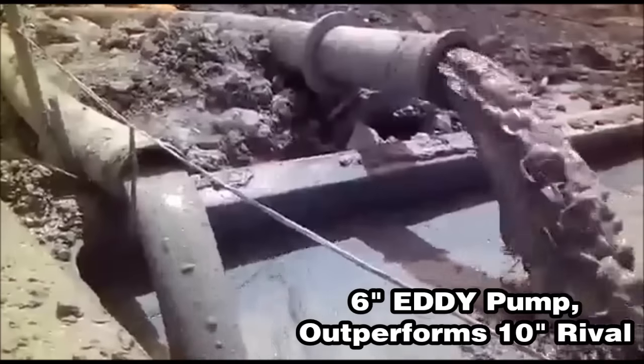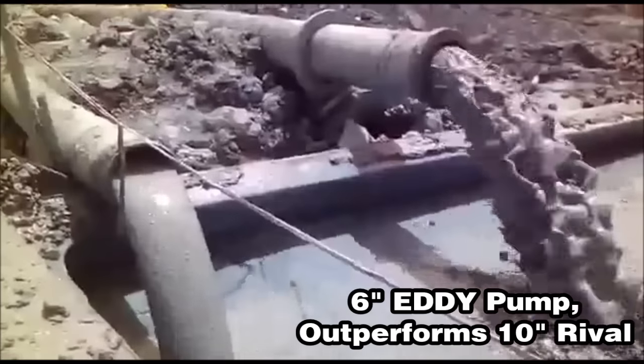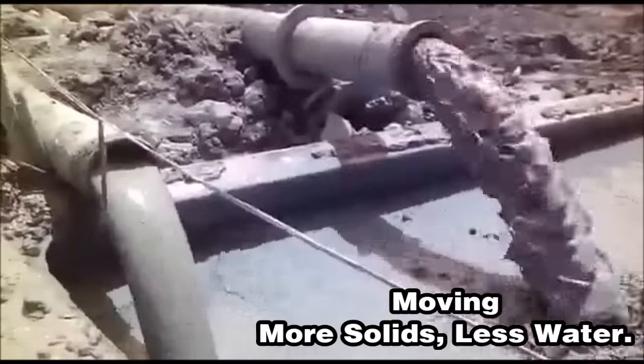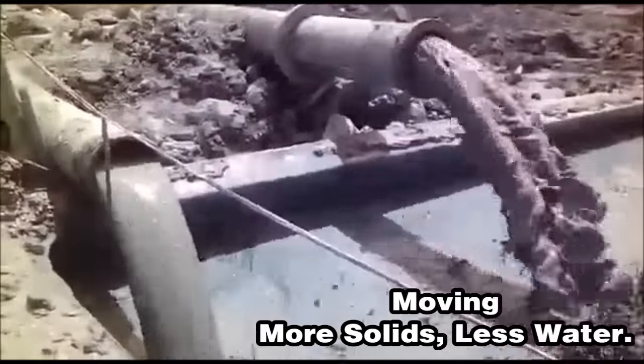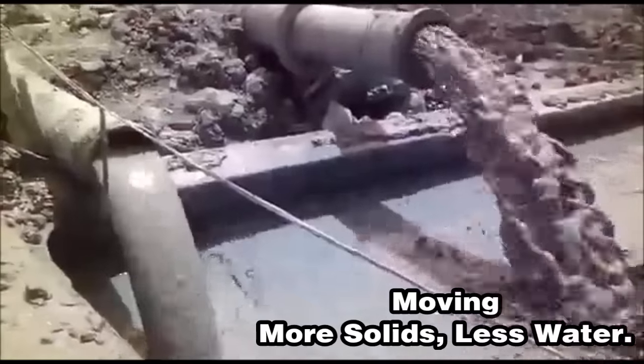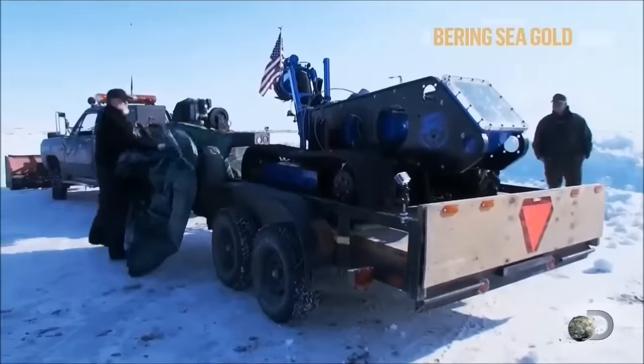On the left is a 6-inch Eddy pump excavator attachment pumping coal ash for Newmont Mining in Indonesia, and on the right is a 10-inch Dragflow pump. The Eddy pump moves twice the amount of solids. Look at the thickness of that flow versus the watery discharge on the right.